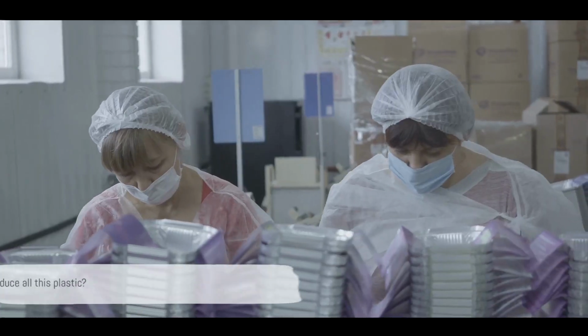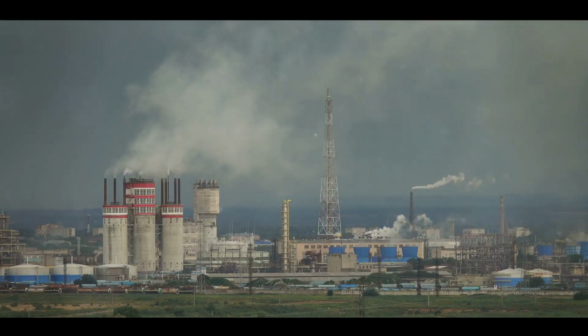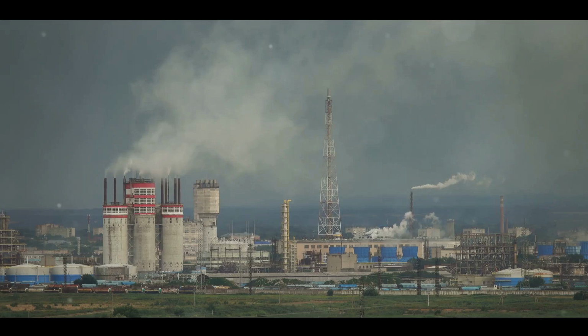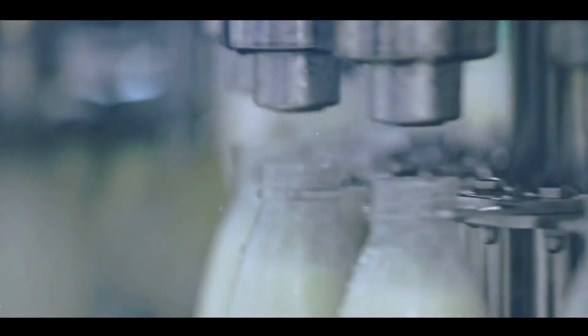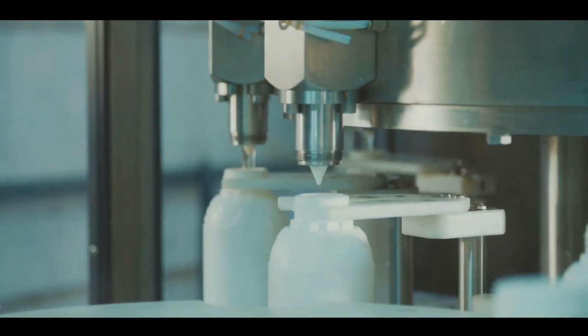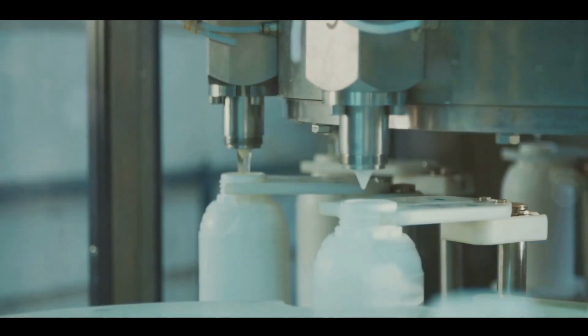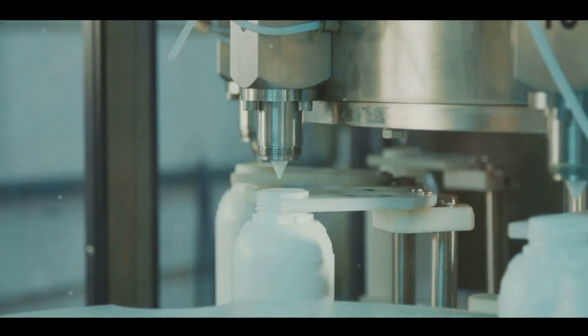Well, plastic comes from petroleum and natural gas, both non-renewable resources. To create plastic, these resources are refined into simpler substances like ethylene and propylene. These are then chemically bonded together in long chains to create polymers, the building blocks of all plastics. The process is energy-intensive, requiring large amounts of electricity and generating considerable amounts of greenhouse gases.